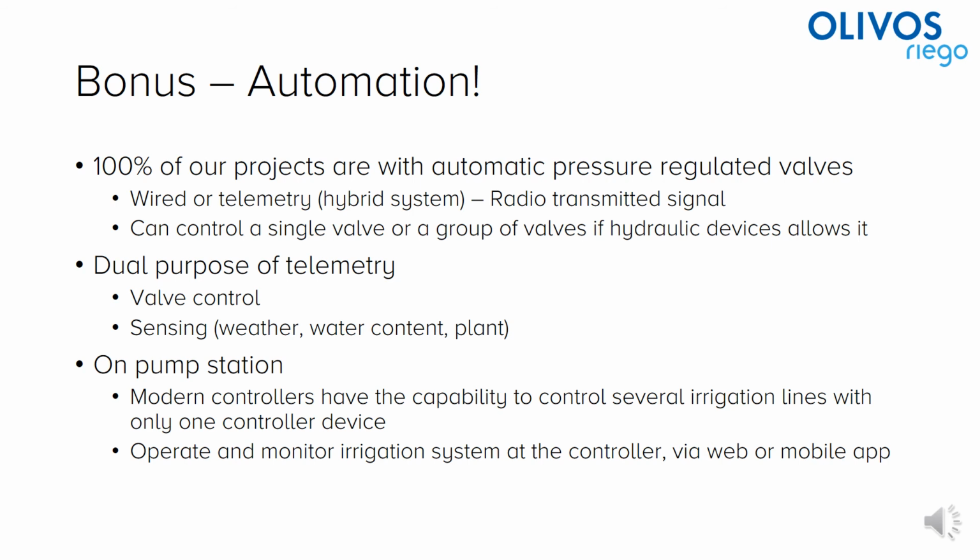Also, on the automation on a pump station, we have some motor controllers that have the capability to control several irrigation lines with only one controller device, making it really easy. And also we can operate and monitor the irrigation system at the controller via web or mobile app.